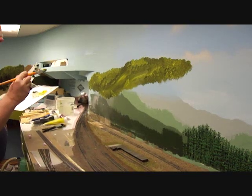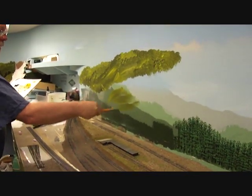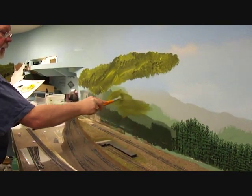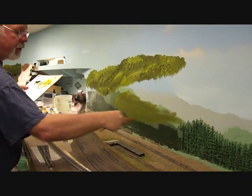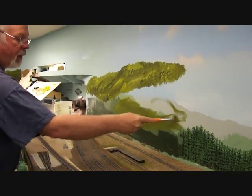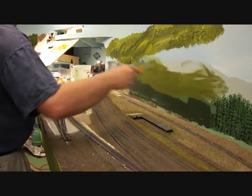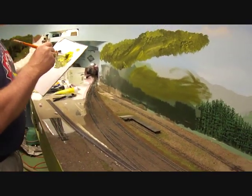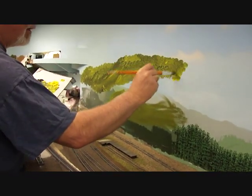Okay, so this is getting kind of messy and blobby here. I hate wasting paint, so I'm just going to paint that on there. We'll see what we can do with that later. This is another way to dry out the brush quickly, until all the paint's out of it. Then you can go back in, grab some paint, and create better blobs again.